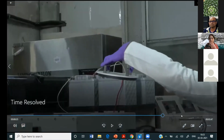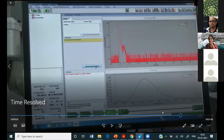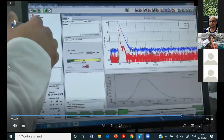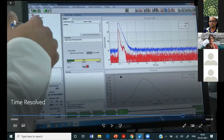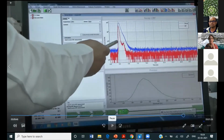Okay, so then I'll go to the last sample now. Okay, I'll start from here. So the last sample, the blue one you see, is the lifetime of curcumin, the same sample we did in the steady state spectrum. And the red one again is the IRF.